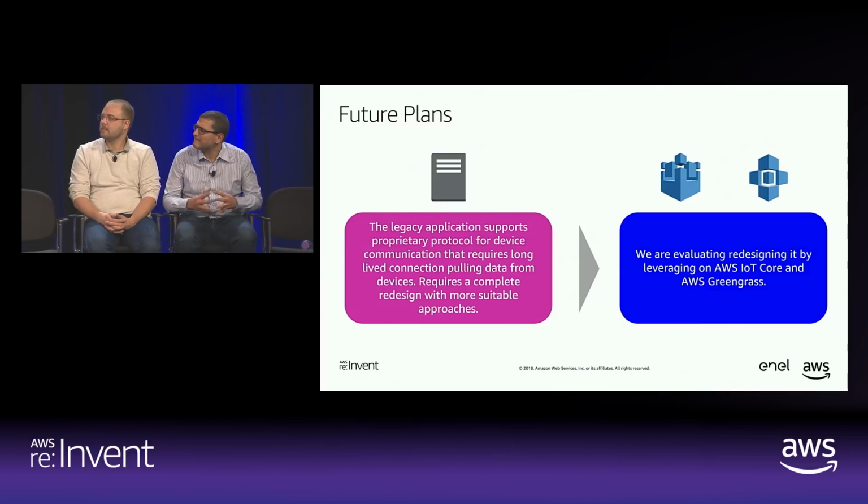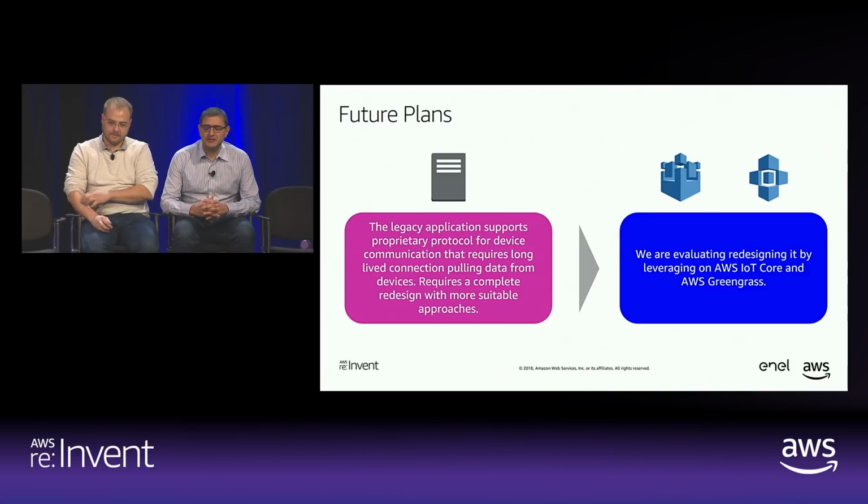Mm-hmm. And I know it's fairly early for you in your migration to your full digital meters. Have you been able to establish any sort of early business success you can share with the audience? It's a bit early. For the business, the main objective is to meet SLA. To meet SLA every day, not just one day.